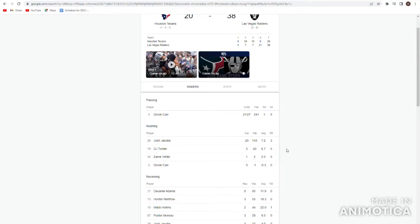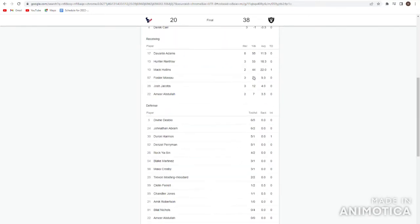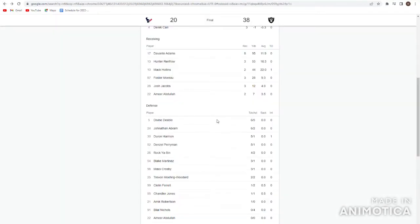Derek Carr really efficient, 21 of 27, 241, with a touchdown. Devontae Adams for 95. Hunter Renfrow 3 for 55. Matt Collins had a nice touchdown. He has 4 touchdowns this season, right? I think he does. No, yeah, he has 2. My bad. Yeah, he's a good number 3.